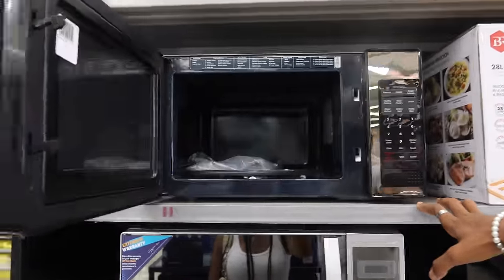I liked the shape, the little thingy that's going on here. So that's why I chose them. Not sure if I'm going to return them because I like them. But if there is a bigger size, then I'll just change. Let's see what else we have.